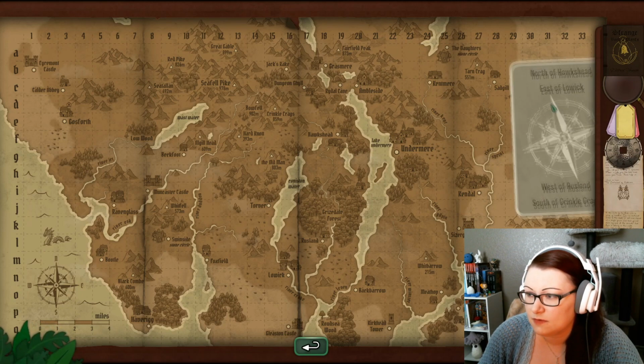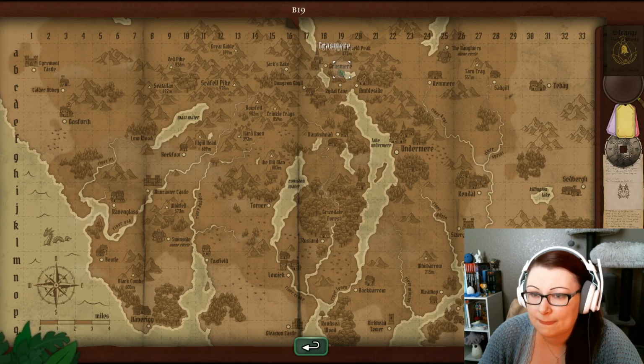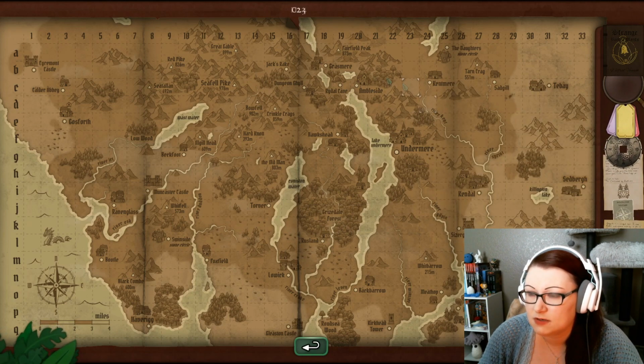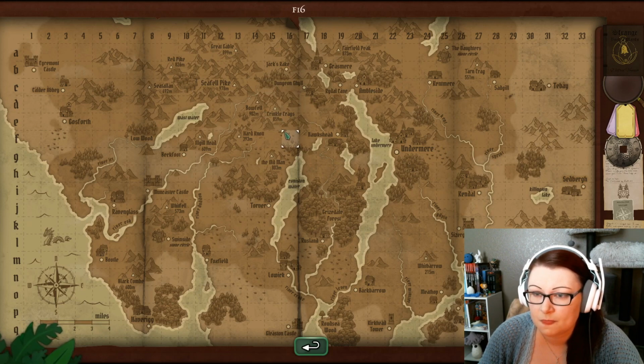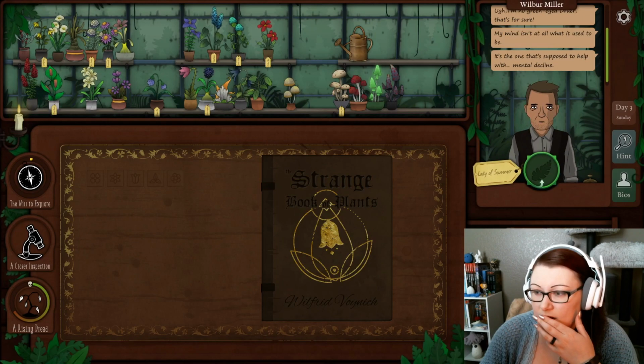South of... West of Rustland. So where's Rustland? West of Rustland, and then south of Crinkle Crags. Where's Crinkle Crags? There it is. North of this, but south of this. So it's like somewhere along here. I don't know. God.